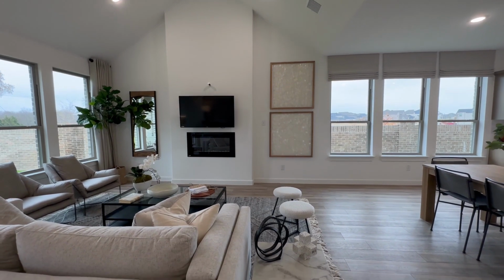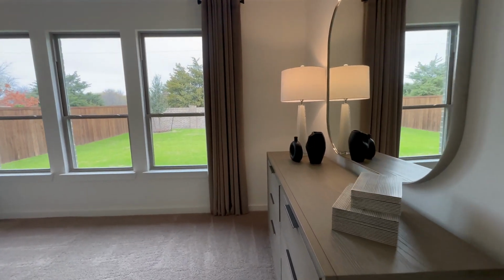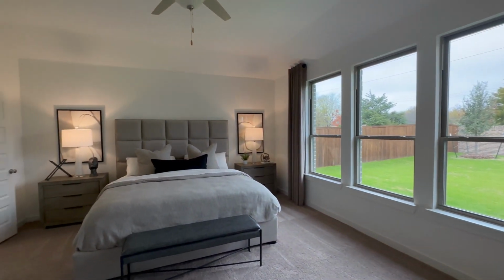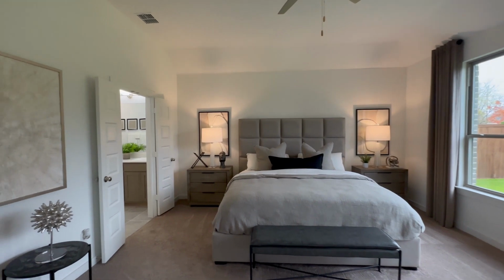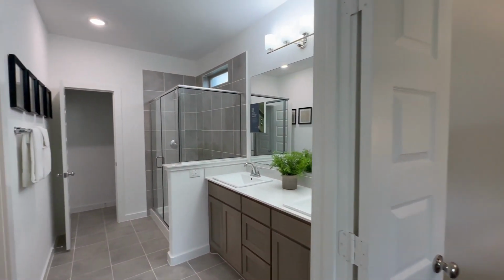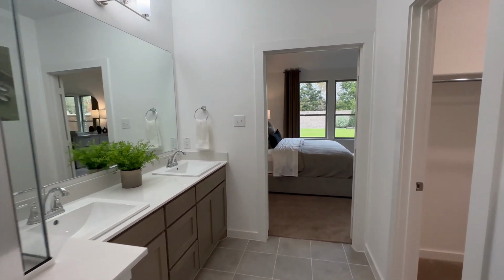Now, off of the living room, you have your primary bedroom. What's really nice is that this is at the back of the house, so you've got that extra level of privacy versus having the primary bedroom in the front of the house, so you can see your neighbors and you can see friends walking up. So you're in the very back here, you're tucked away, which is really nice.